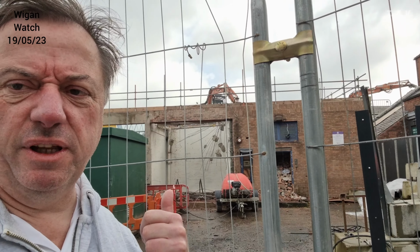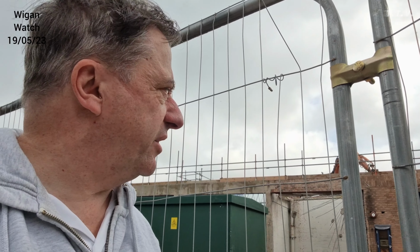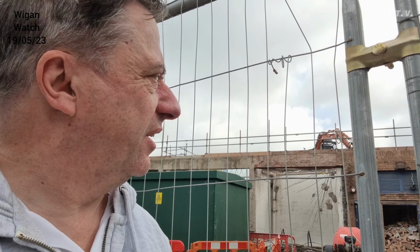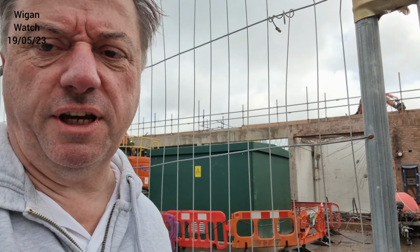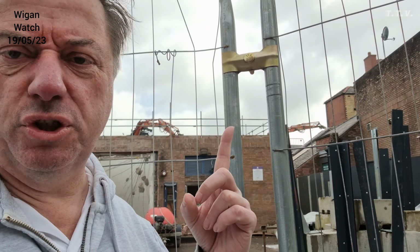We've got the little machine there doing the... I assume that's the service road, but it's knocking down because obviously you had the ramp going up. So I assume that's the service road, or certainly the service area that's being demolished. We've also got another machine up there as well. Let's go into the front and see what's going on.